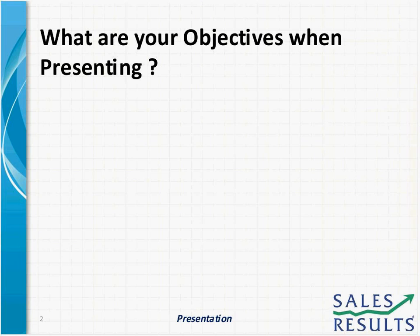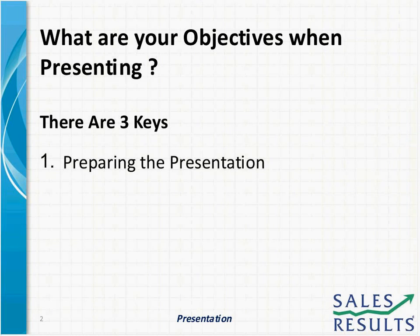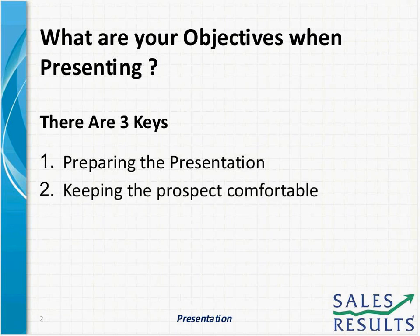But there's a couple of objectives that you want to make sure that you have when you're presenting. Number one is being prepared for the presentation, to make sure you're covering the ground that needs to be covered. Number two is keeping the prospect comfortable. We don't want anybody upset. We don't want anything to be adversarial. We want to make sure that everybody's on the same page and has the same mindset.